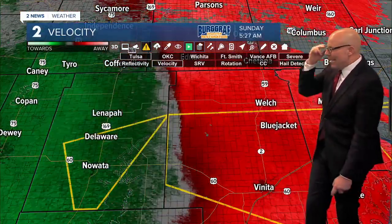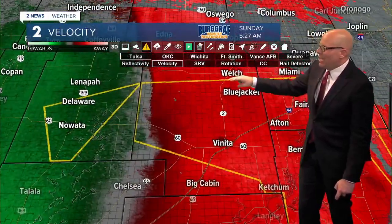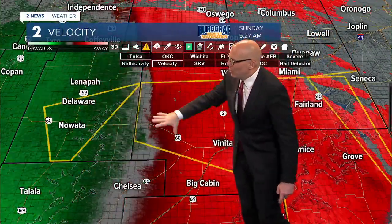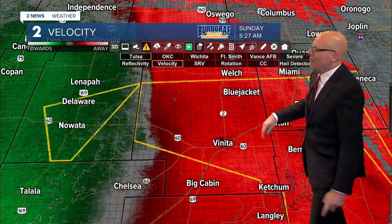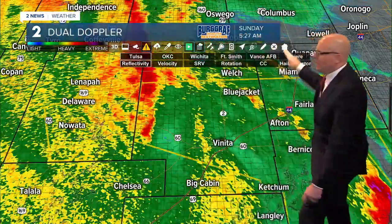And I just want to keep an eye here on the velocity data as well. Not seeing anything at the moment that would indicate that we've got any tight rotation. But again, sometimes on the back edge of these bookend vortexes, you can get an area of tighter rotation. When I say a bookend vortex, if you didn't hear me earlier, I'll show you what I'm talking about.